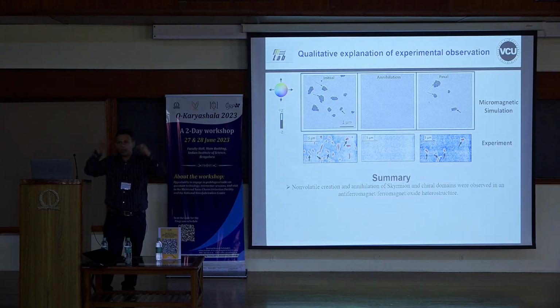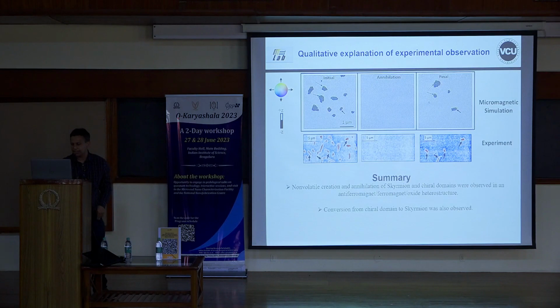But if I say no, I want all spins to point up or down, how do I do it? I apply a voltage, make it anisotropic, force it to be in this state, and I will completely annihilate the skyrmion and get a ferromagnet. The next thing I will do is reduce that anisotropy by applying the opposite voltage, and then this wants to form a skyrmion. So that's exactly what we see here, right?